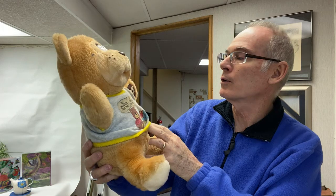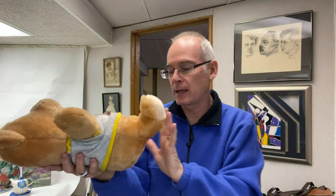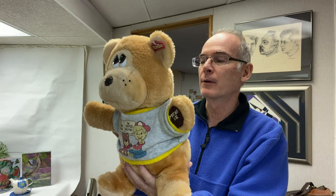Then I found this vintage bear, and it says, he sounds like me. This is one of those talking bears. He doesn't work anymore. A Dandy talking bear. Dandy was the first brand to come out with the talking bear. And this particular guy is made in Taiwan, according to his tag. So that dates him.